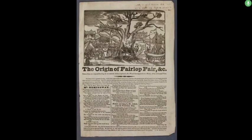And now to the history of Fairlop Fair, and we begin with this amazing object. This is a broadsheet celebrating Fairlop Fair, held annually on the first Friday in July. The broadsheet gives a short account of the origins of the fair and produces two songs, one sung by Mr. Hemingway and the other sung by Mr. Liddard during the fair, and shows the festivities in an impressive woodcut which was printed from a block of wood fashioned from a piece of the celebrated Fairlop Oak itself.